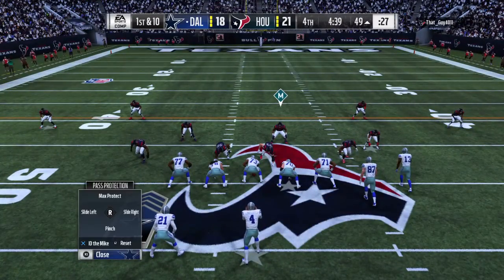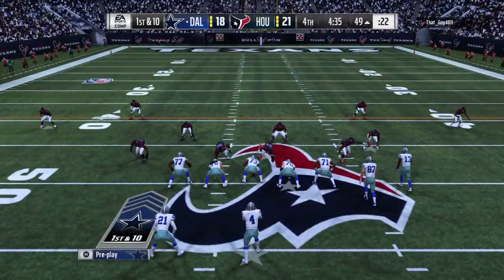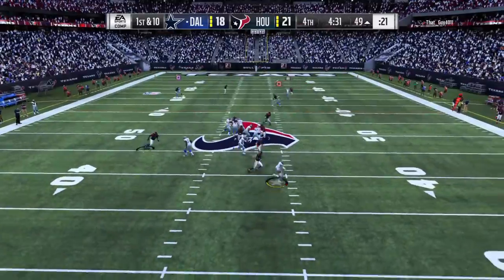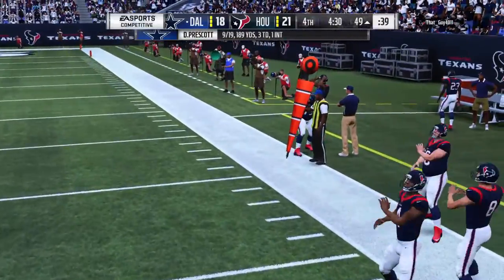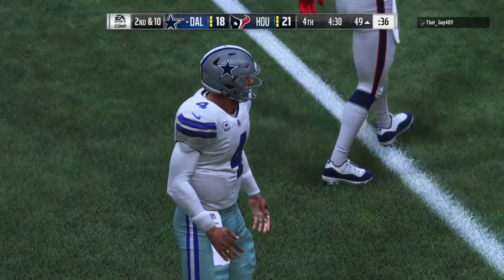46. Here we go, 47. Go get him. 26. And again, it's Prescott. Flushed out right, and he just gets rid of it. Throws it away. The wise move there. Looked like nobody open.